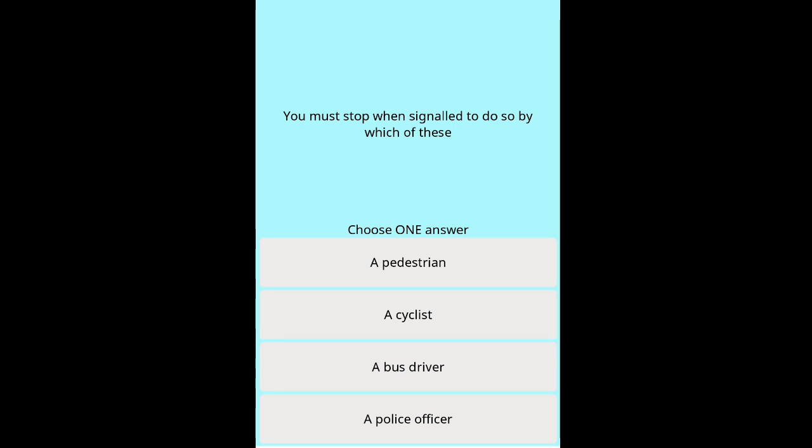You must stop when signaled to do so by which of these? A pedestrian. A cyclist. A bus driver. A police officer.